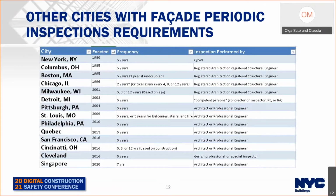Now, New York City is a pioneer when it comes to facade inspections. We have the longest continually running facade ordinance in North America. There are other cities that followed and enacted their own mandatory periodic facade inspection programs, often in the aftermath of a fatality. There's Columbus, Ohio in 1985, Boston in 1995, Chicago in '96, even Singapore. Before enacting their own periodic facade inspection program in 2020, a team from Singapore's Building Construction Authority was sent to our facades unit for several months to shadow our inspectors and plan examiners and learn about our program.